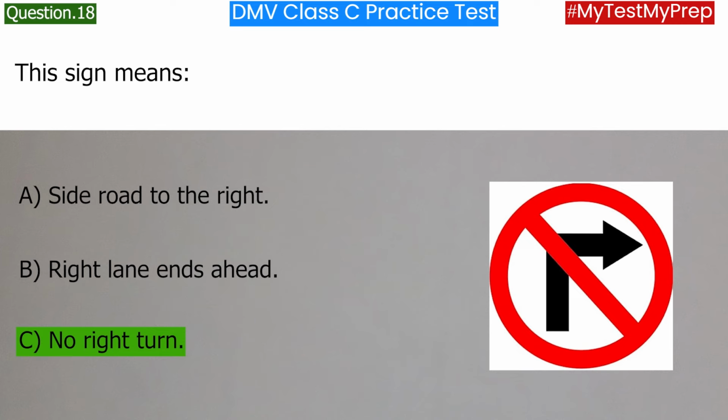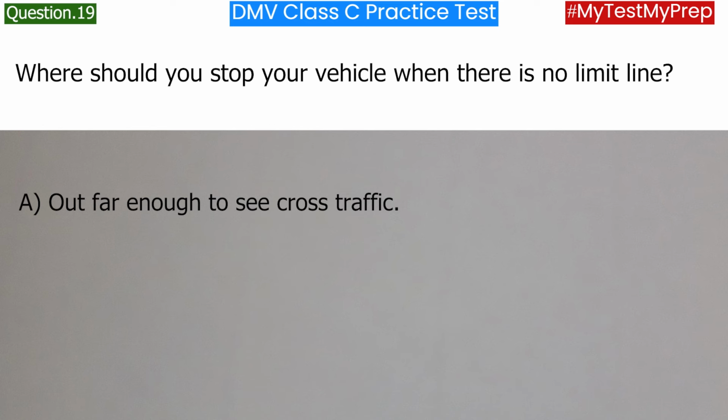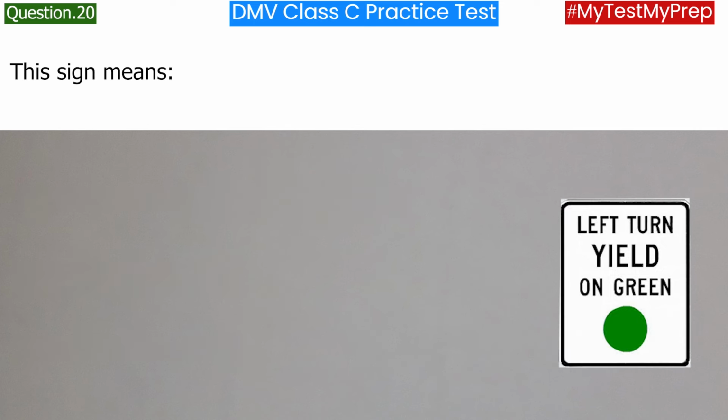No right turn. Where should you stop your vehicle when there is no limit line? A. Out far enough to see cross traffic. B. At the crosswalk. C. After the crosswalk. Answer: B. At the crosswalk.